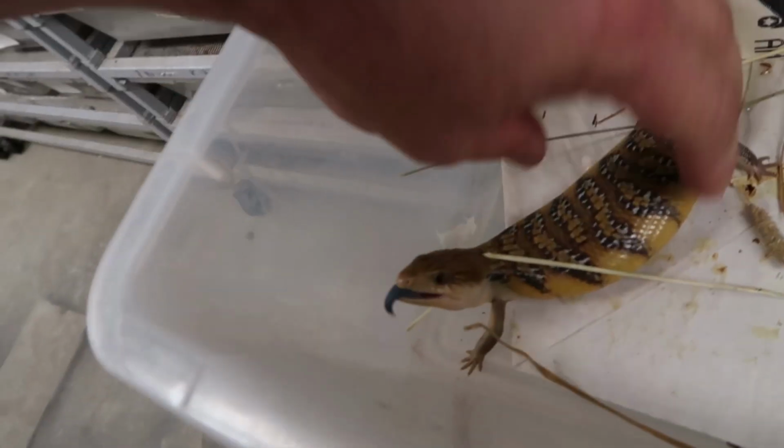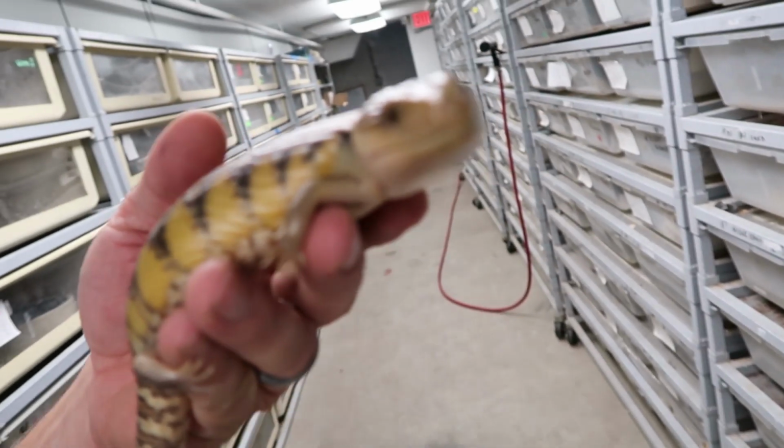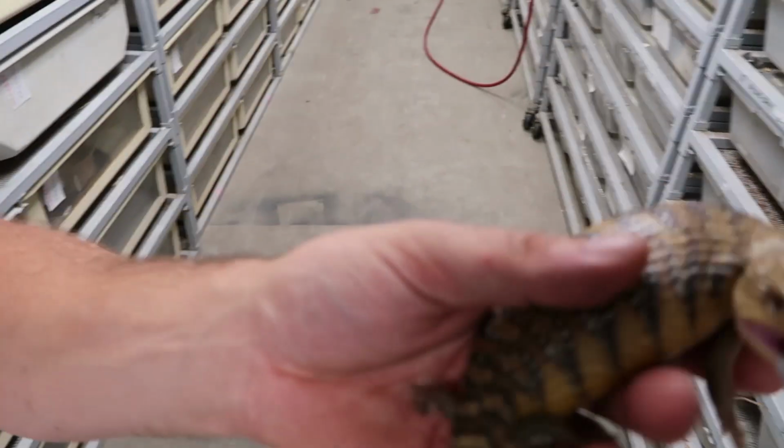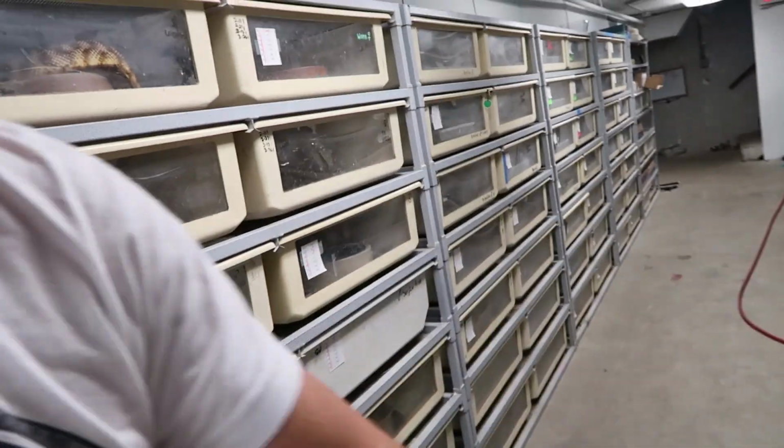This is one of them right here. You can see how beautiful that animal is, huh? That thing is just really gorgeous. And that's a sunrise right there, and it's a little hissy little guy, huh?